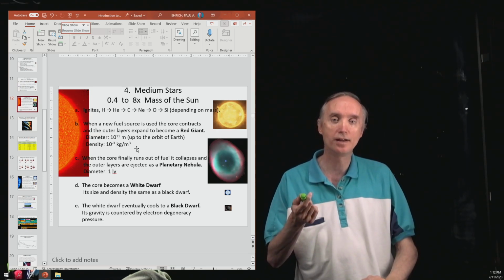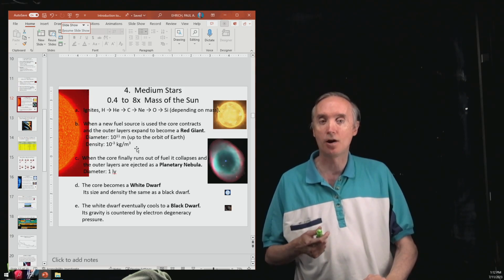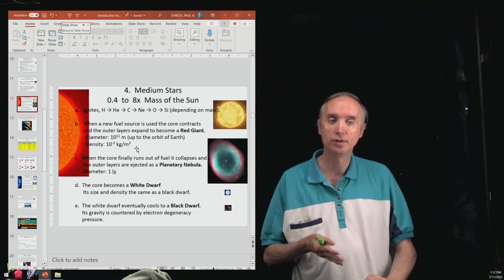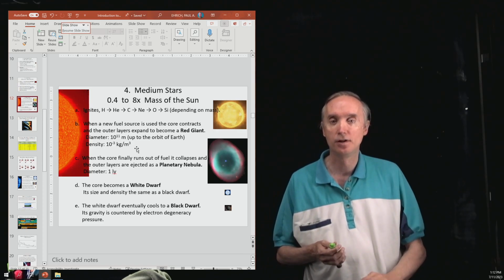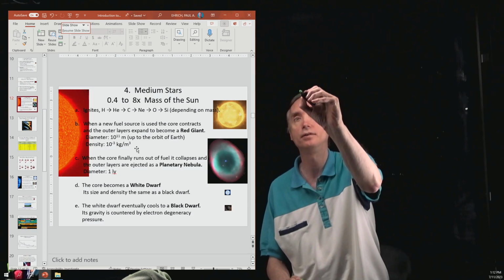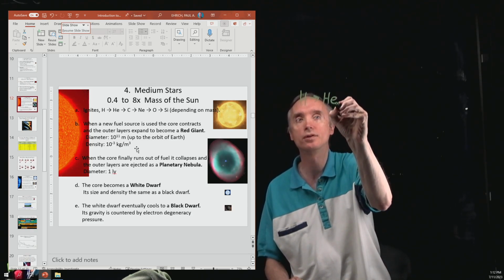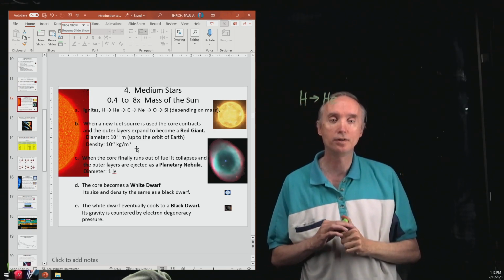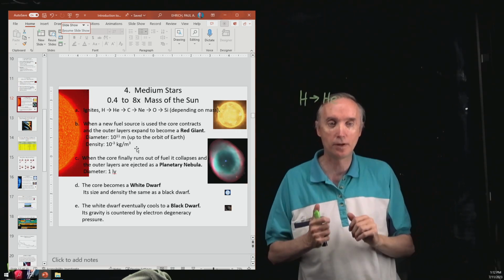If it was less than 0.4 times the mass of the sun, all it would be able to do is convert hydrogen into helium. But our sun is going to have a different fate. Currently, our sun is converting hydrogen into helium. That's what it's doing. And those nuclear explosions are providing the thermal gas pressure that is keeping gravity at bay.